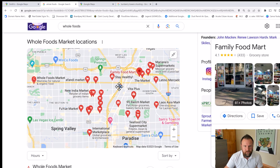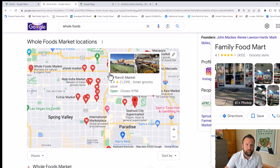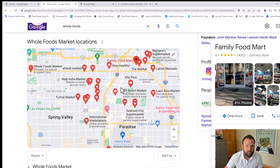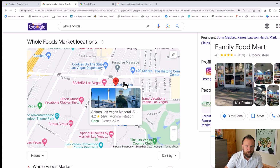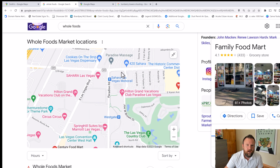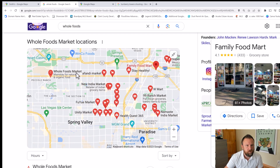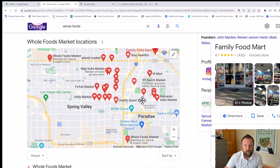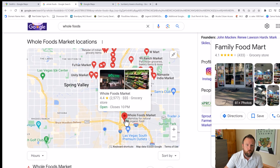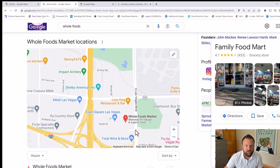Now, me, I like to shop at Whole Foods, right? I am kind of a Whole Foods kind of person. Right here where my cursor is, this is where Turnberry Towers is, next to the Sahara. If you want healthier food, you would have to go up to Charleston and drive across town to this Whole Foods, which has a lot of great reviews, or right down here by the airport, there's a Whole Foods in Town Square. Lots of great reviews. This is where I shop.